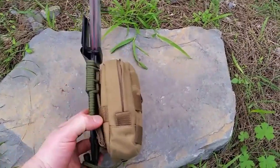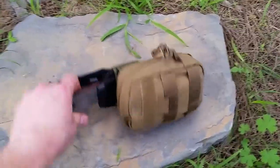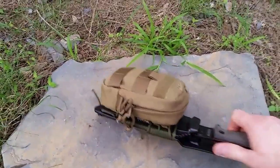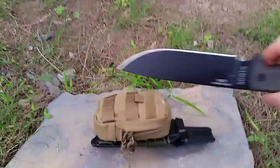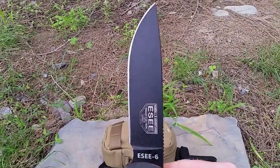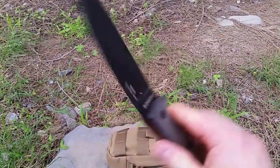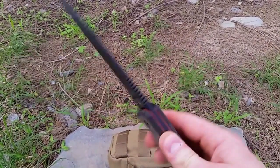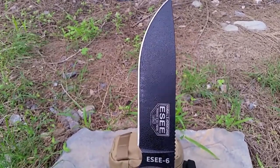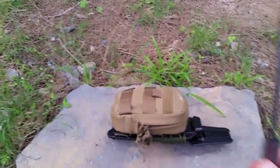And I've put a little pouch on there. The SE6, I've done nothing to it whatsoever. Let me just change hands and get it out. So just to prove it to you, I've done nothing to it whatsoever, other than just keeping it sharp. It's a beautiful knife, works really well, and I'm hoping to do a review of it sometime soon, because I've been using it for quite a while now, and I've got some good feedback on it. So let's have a look, see what's in the pouch.